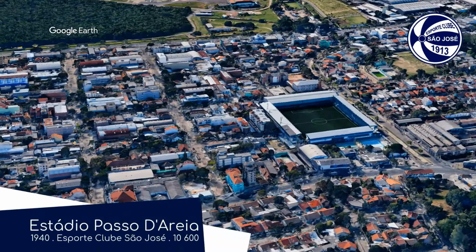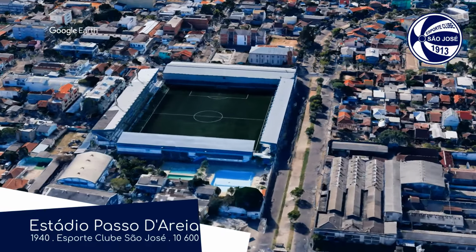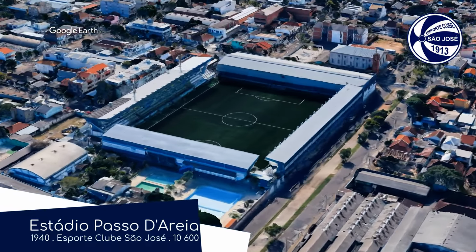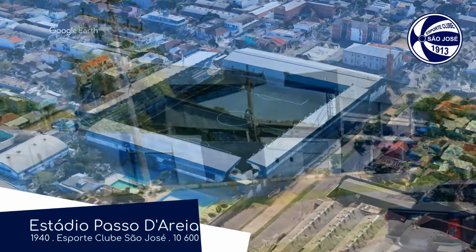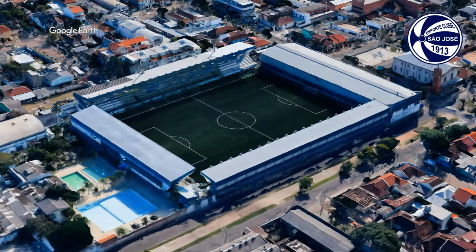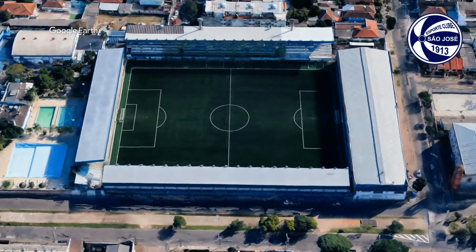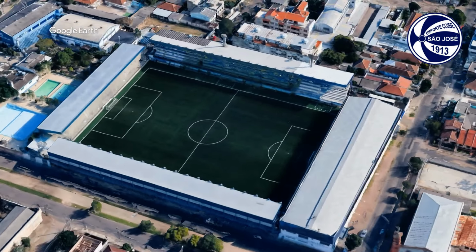Estádio Passo da Areia. In English, Passo da Areia means the sand pass. It derives the name from the fact that it was built in an area with sandy soil. There was an artificial turf field installed in 2011, but the name still works because they probably used some sand in the infield. Also, the name isn't even talking about the field itself, so we're all good.